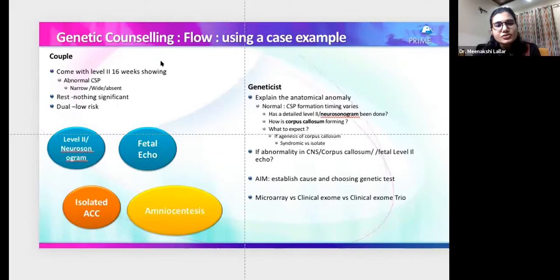So now this is the history that the couple is going to give me. And as a geneticist, my role is, I will not confine myself to the CNS. I'm going to look outside the CNS. My role will be to look at the level 2, the neurosonogram. Was the CSP an isolated finding here, right?